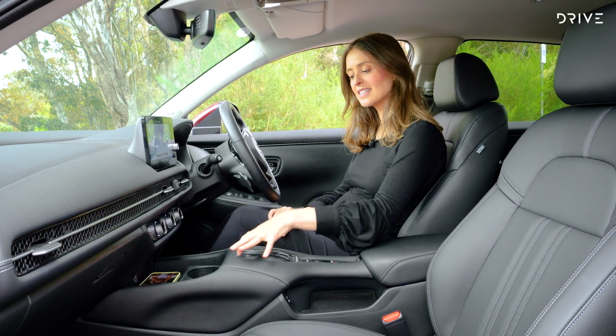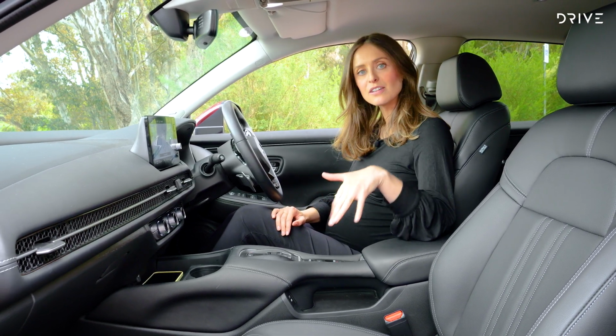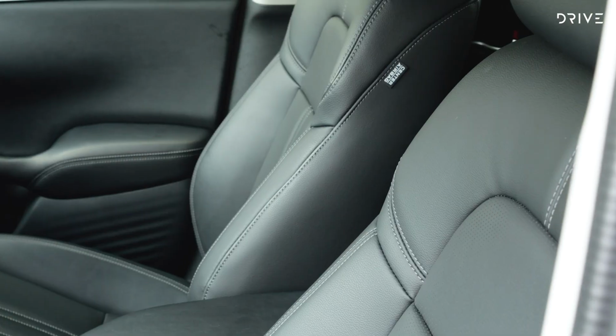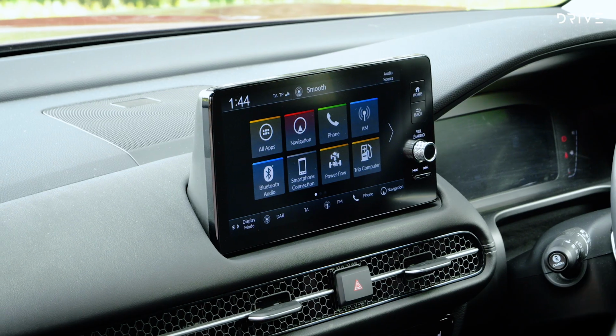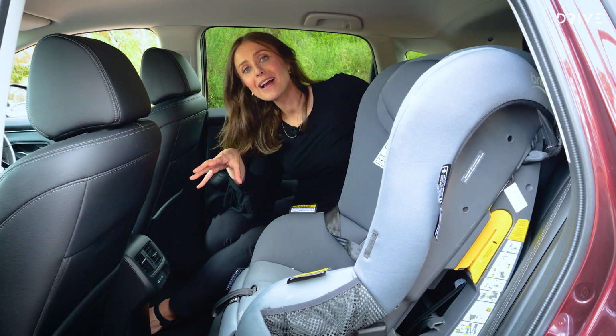Also, the ZR-V has this unusual gear shifter, which is kind of a mixture of buttons and levers. You'll see on the other cars that they use something slightly different. But yeah, comfortable, a little bit premium, but not too high-end, practical. Now we're in the back seat of the ZR-V.